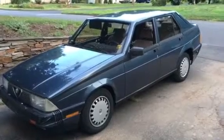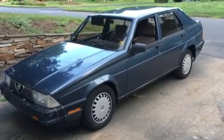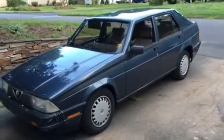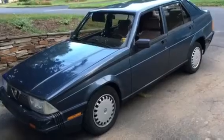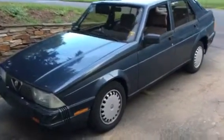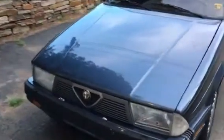the automobile world. V6, 2.5 liter, plenty of power. This has a manual transmission. It's rear-wheel drive, and the transmission is in the back. So it has like 50-50 weight distribution. This thing handles phenomenal. And it handles really good. And this is a poor example of one. So I'm kind of surprised.